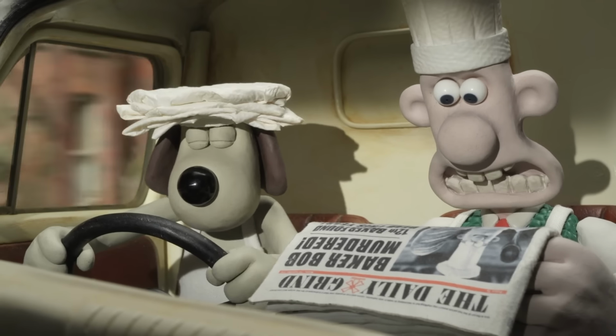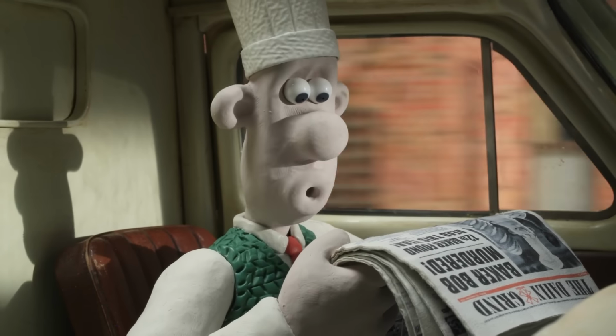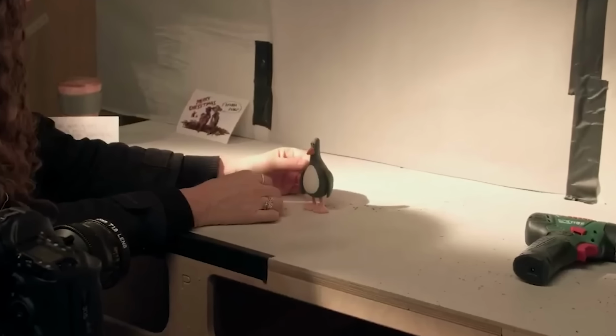Newspaper headlines are a staple of the Wallace and Gromit films, so that is another element that's great to see back. And similarly, we seem to have a photo shoot of Feathers McGraw. I'm leaning towards it just being publicity photos.